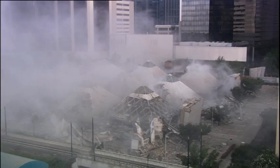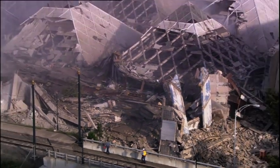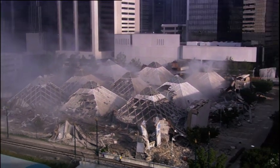That looked perfect from the very first look. From what we've seen, that looked perfect. The debris is so tiny, they're going to have that cleaned up in 5 minutes.